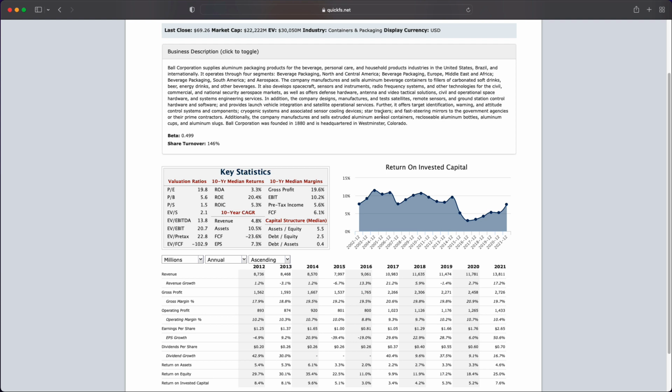Sounds like they sell the stuff that goes into Coca-Cola bottles, type things like that. Coca-Cola and Pepsi, if I had to guess. They also design, manufacture, and test satellites, remote sensors, and ground station control. So really interesting, two different business models here, but they seem to be quite good businesses.